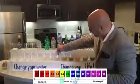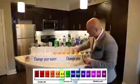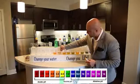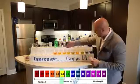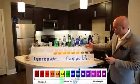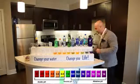And then here we have Propel, Gatorade, and Soda. And as you see here, these right here are dark orangish red. And as you see here, this is something that you don't want to be drinking because it's very, very acidic. And as you see everything across the board, this is what we call living water, dead water, and illness in the bottle.